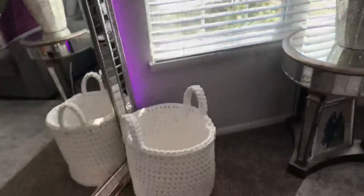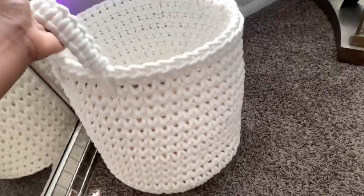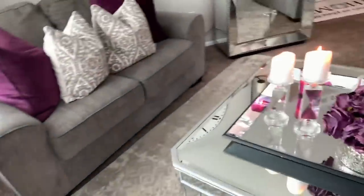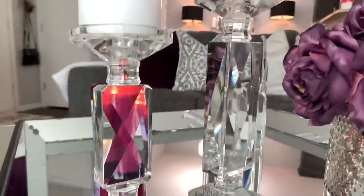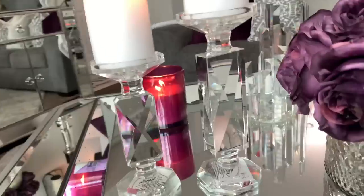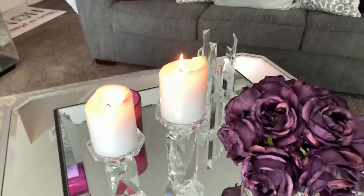Okay, and then this basket right here, is this not the cutest little basket? And it's so soft. I love it, love it, love it. That was, I want to say, maybe $25. It wasn't bad at all. Okay, and then I got these new candle holders. Real crystal, and together those were $50. Now I'm like, Mona, did you really spend $50 for those? I could have bought something so much better. I wish I could take them back, but it's already been 30 days, so can't take them back. $50 for those.